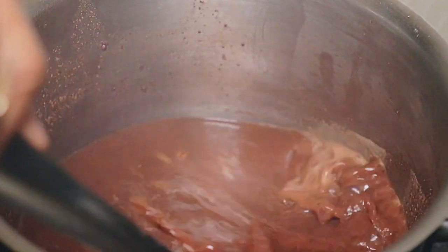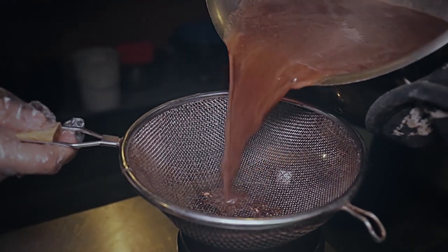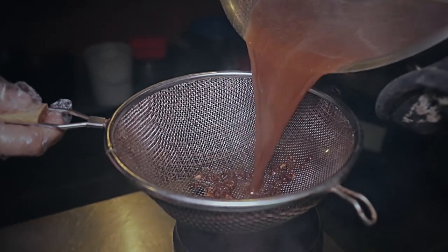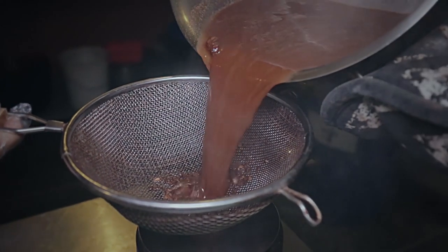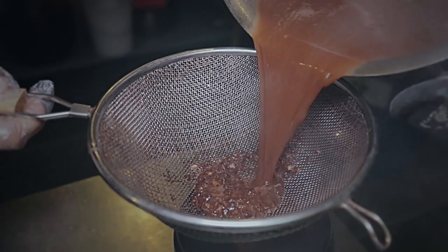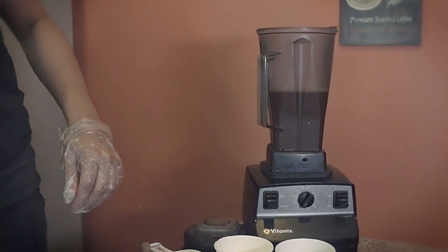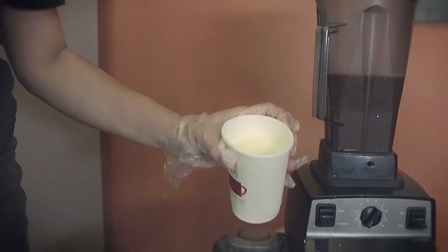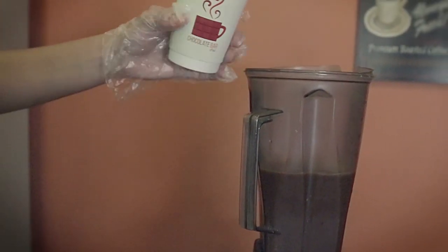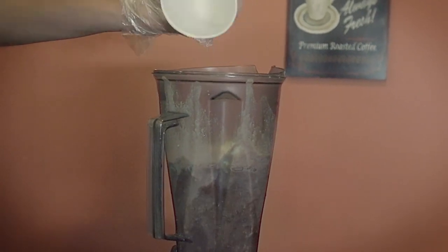Also, at this process, we will strain the cocoa to get all the remnants of the nutmeg, the orange peel, and so on. We strain it, and you can see the grit on the strainer. Then after that process, the water is poured into a blender and we blend in powdered milk and sugar. We like to use the powdered milk because the drink is more creamy, and sugar is added to taste.